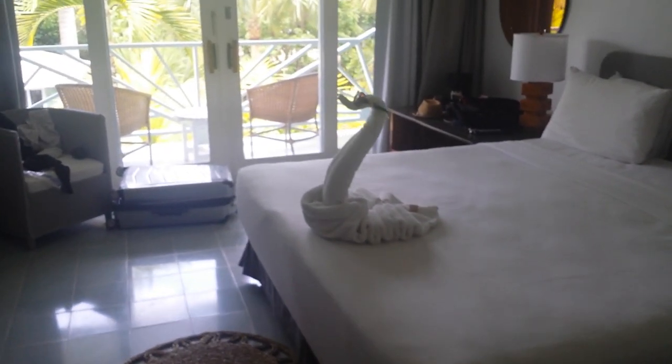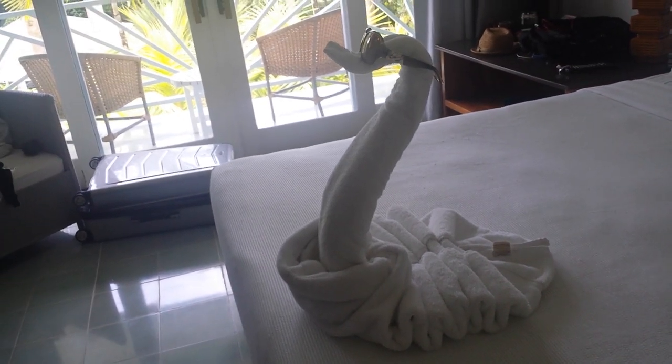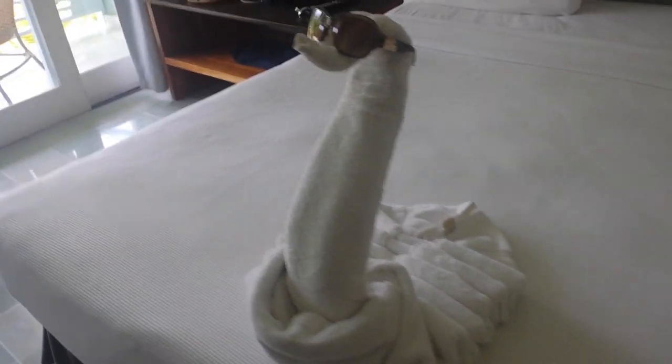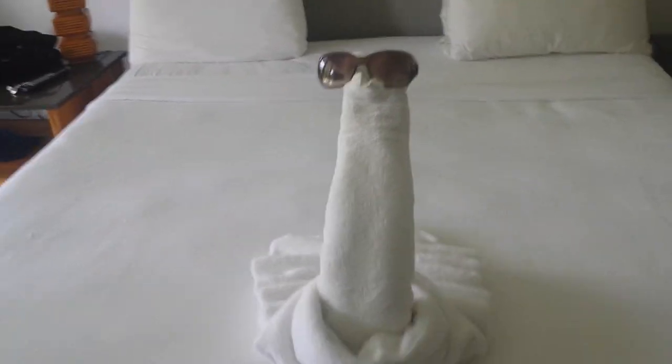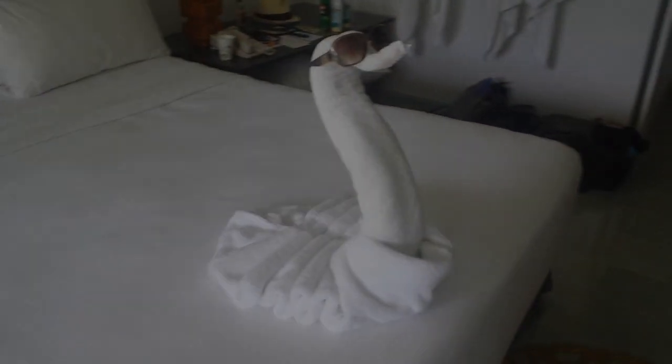Come in from the gym, and housekeeping's come in and left us a nice towel in the shape of a swan, and they even took Jamie's sunglasses, which were on the nightstand, and put them on the towel. Pretty dope.